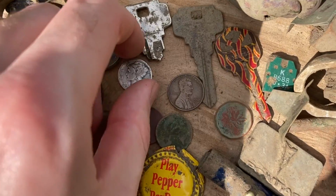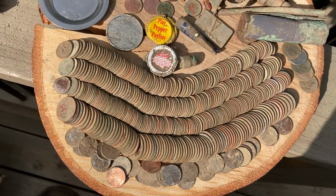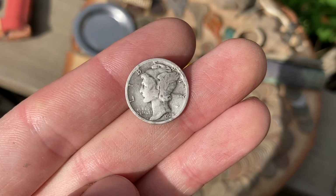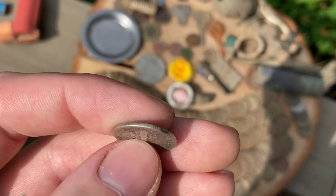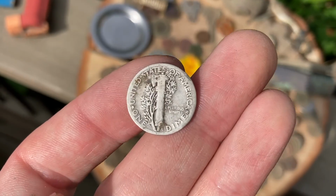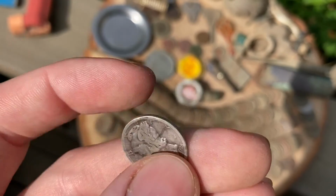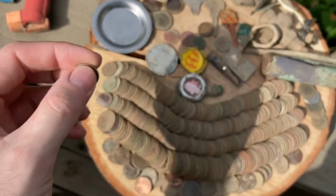Here's our silver for the week. We got 1 piece of silver. So you can see, of all the coins that I dug up, I only managed 1 piece of silver for the whole week. It's a nice one though. It's a 1928 Mercury dime. Some people call it a Winged Liberty dime. I think that's the appropriate name. You just picked up the name Mercury because someone thought it looked like the god Mercury. Not too bad.